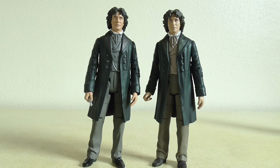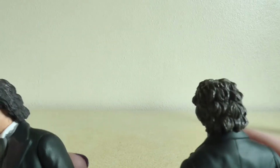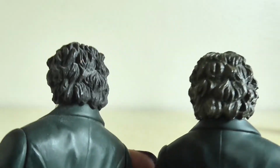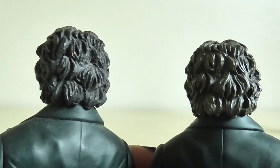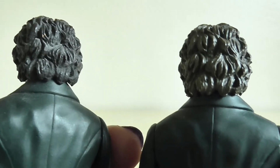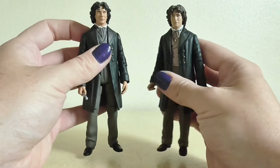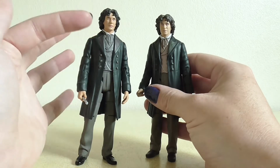The big difference is colours. So I'm not sure how well this captures in the camera. Okay, that's not bad. The lighting's a bit, this is the best I could do. This one's hair is a shade lighter brown than this one's. I think other people have said this before. This one's hair is too dark.